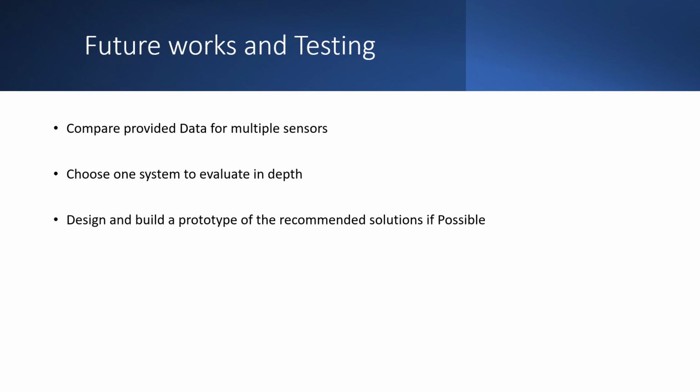My recommendation will be based on multiple factors. Some will be on the price, some will be on how effective and accurate they are, and all of this will be put into my final year report.